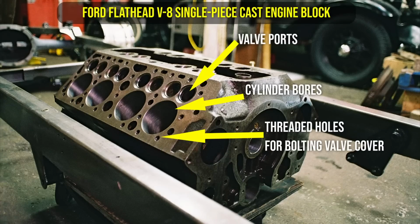The monoblock V8 was a hard feat to achieve, but this made mass production significantly faster and cheaper, while making the engine itself almost bulletproof.